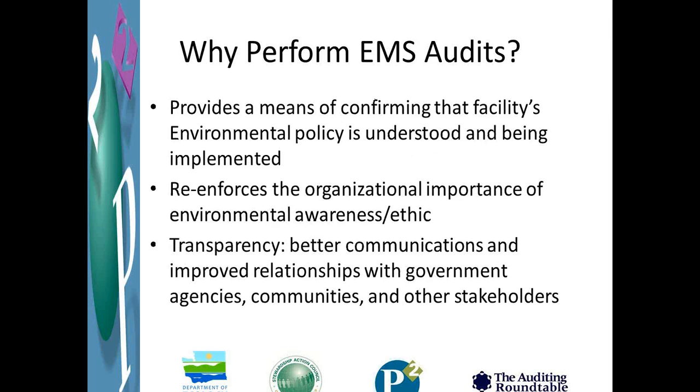So why perform EMS audits? Well, it provides a means of confirming that the facility's environmental policy is understood and being implemented. And in the EMS world, and I use EMS as sort of a surrogate for the other management systems, you might have more of a health and safety-oriented management system or an integrated EH&S management system or a quality management system at this point. So a lot of my remarks would apply to any and all management systems.